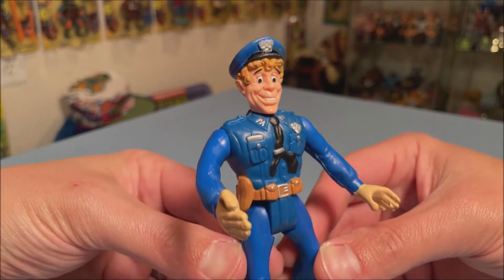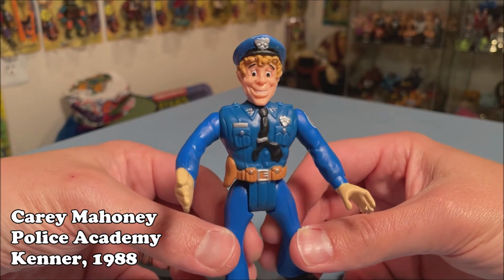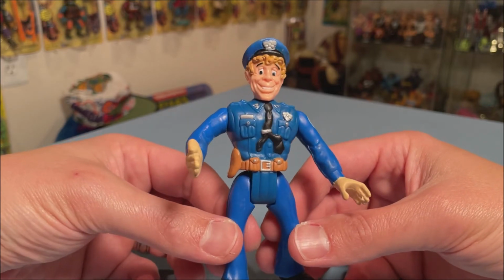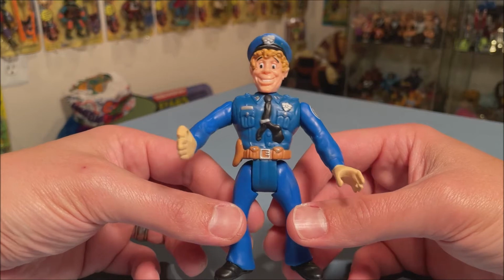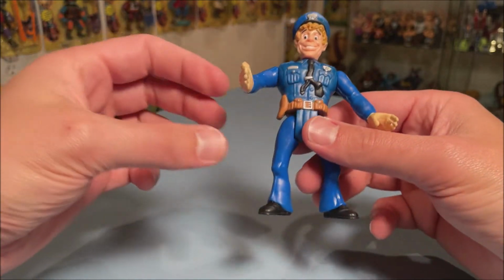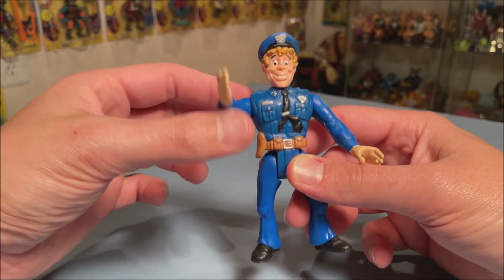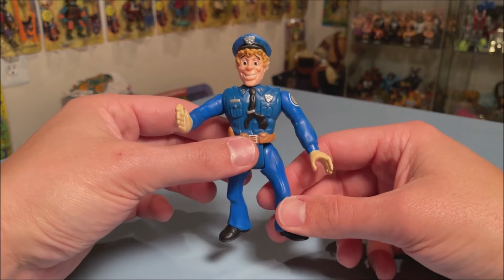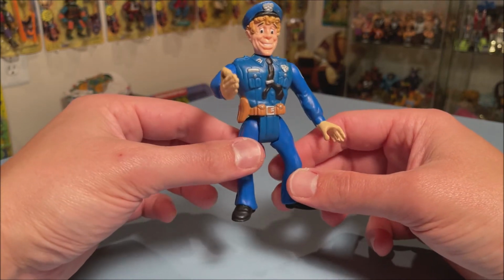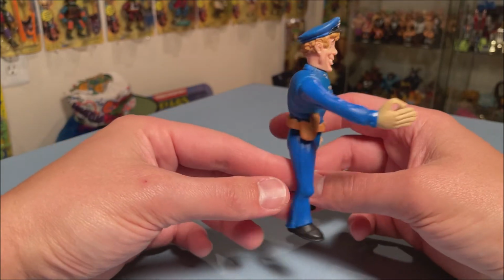What a lucky break. And I found this guy in the bin. This is Carey Mahoney, basically the main character in the Police Academy cartoon, as short-lived as it was. And this is from around 1988, of course by Kenner, like I said. This has this little feature, basically a spring mechanism in his arm. And he's not complete. Police Academy, they're starting to increase in value a little, but if you want to collect these guys, it's not really expensive.